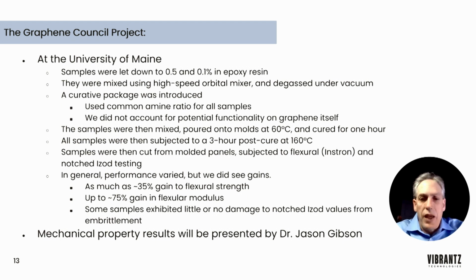This is both a strength and a weakness of the study. We then mixed the samples, poured them into molds at 60 degrees Celsius, and cured them for 1 hour. The samples were then subjected to a 3-hour post-cure at 160 degrees Celsius. From the resulting panels, we then cut specimens from the molded panels and subjected them to flexural, Instron, and notched IZOD testing.